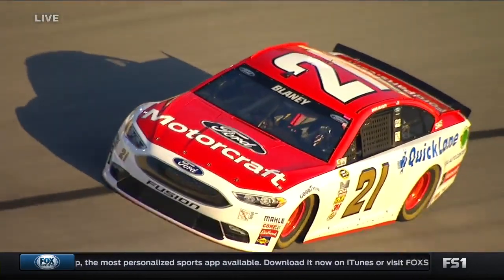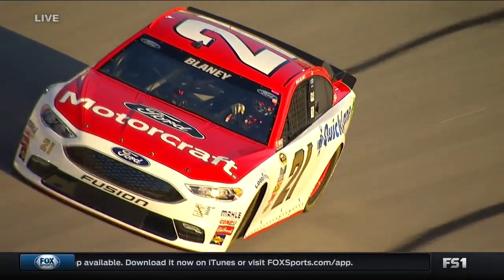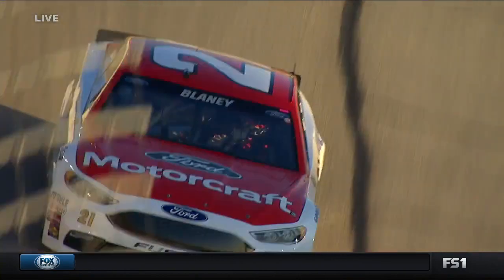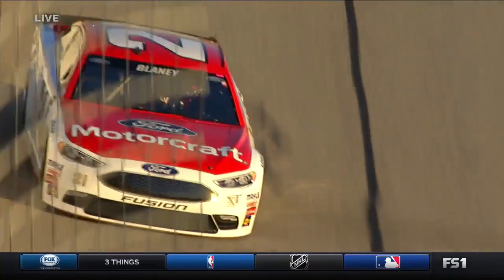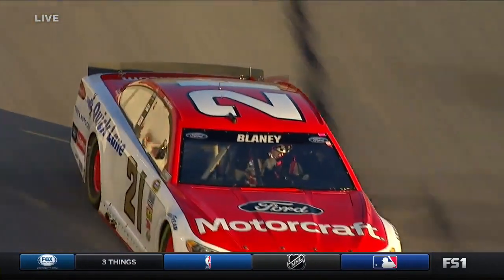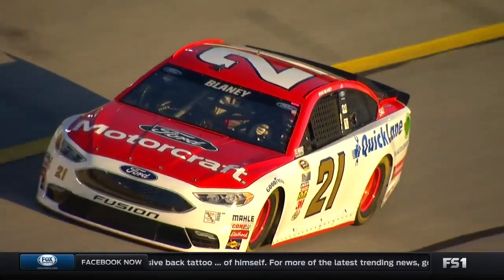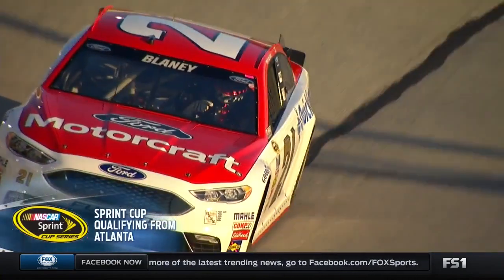Ryan Blaney really working hard inside that car. Look at his hands. Right here, watch this. That's where it got real serious. And he made it through. Yeah. Don't lift. Rookies never lift, do they? Kyle Busch, Trevor Bayne, Kyle Larson are fastest in round 1. Round 2 coming up.